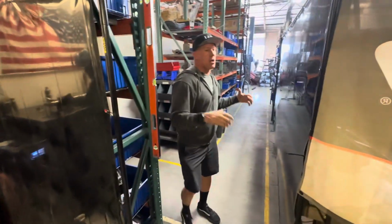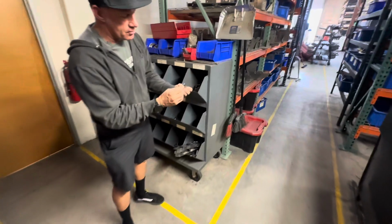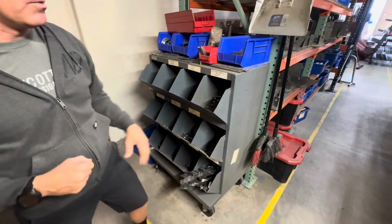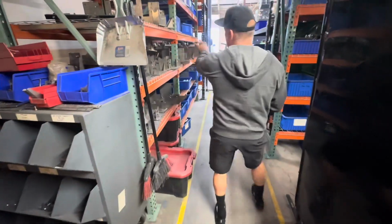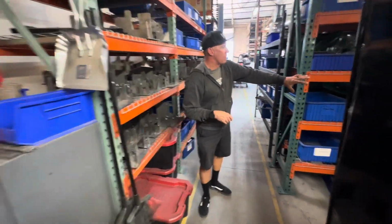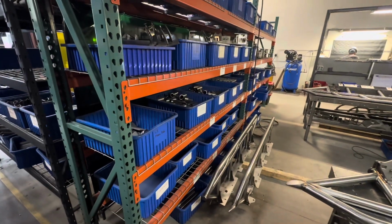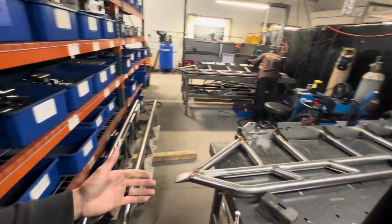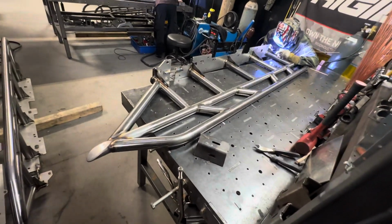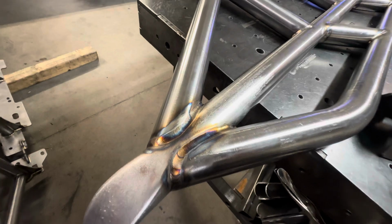So this is our shop back here. We cut all of our gussets here. We have everything here. We've got all of our fixtures laid out here for every different configuration for our rock sliders. Over here, we have all of our tubing and bins, so it's available for these guys to start with. We've got Blake here, he's finishing up, just doing some touch up. And this is an outer, or actually it's a full complete rock slider for a new Tundra.